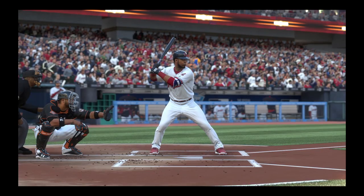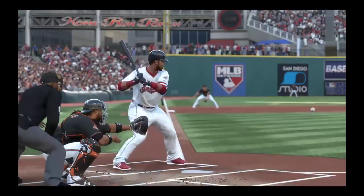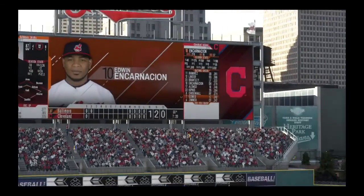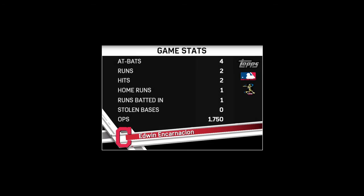And guys, time to recognize the man who really stood out this afternoon, and there he is, Edwin Encarnacion. What a performance he turned in. He's our tops player of the game. Hey, multi-hit game, and one of them was a dinger. That's a solid day's work for any hitter, and it had an impact on the outcome of this game. What else can you say?